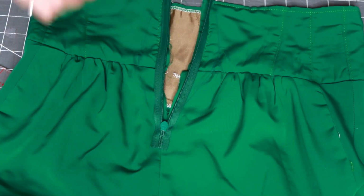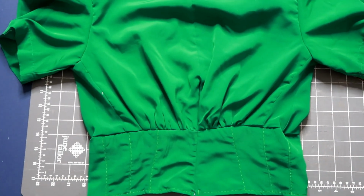So now the invisible zipper is added to the bodice and it is officially done. On to the pants.